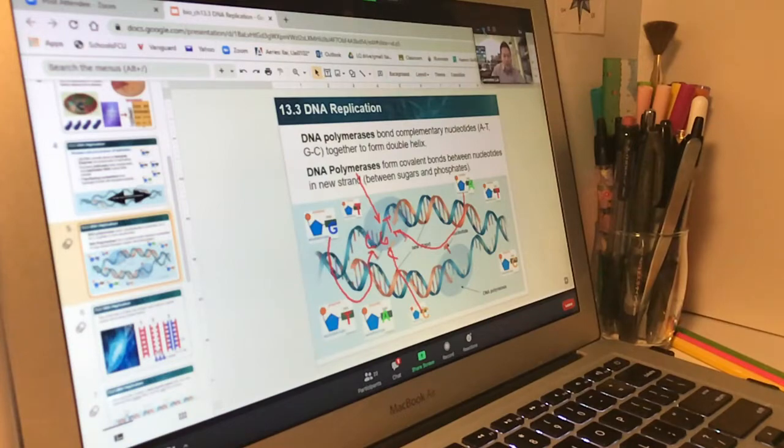So your old DNA strand, the blue strand, that's your old strand. We call it the template. Template means a copy. It's a copy to make other copies. So the orange is the new strand. The blue is the old strand. Your body uses the old strand as a template to make a new strand. Now, it goes in opposite directions. It goes in both directions.